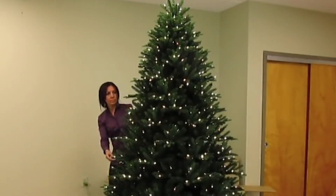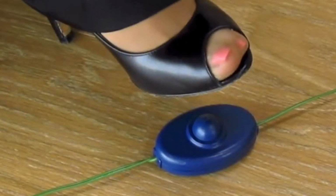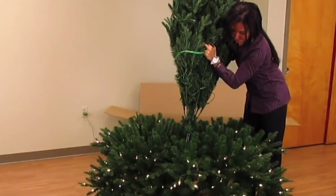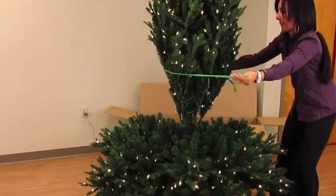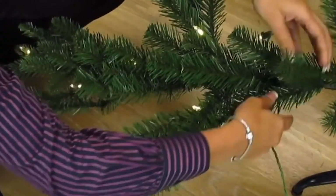Although it has a traditional silhouette, this tree comes with a lot of great modern features. You can say goodbye to fussing with electrical cords when connecting the tree sections because this tree comes equipped with Power Connect technology, meaning that the electrical connections are in the center post, so all you have to do is snap them together and you're good to go.